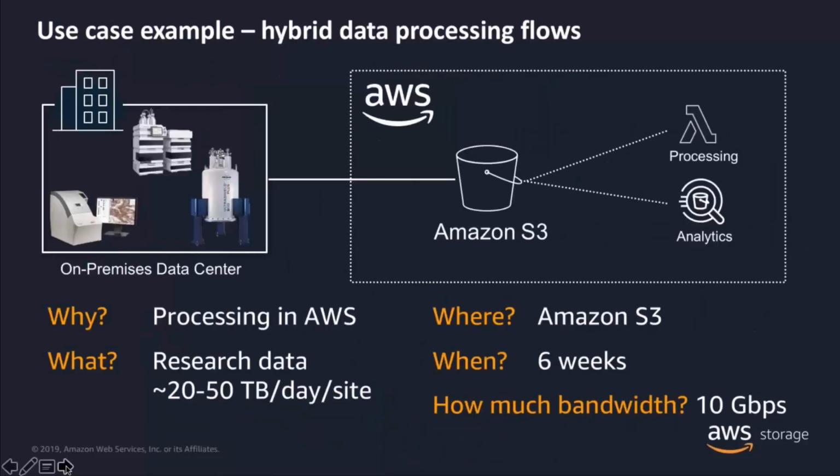So let's talk about an additional use case here. And this is for both of you. So we went to Snowball, we went to DataSync and CloudEndure, and now we're going to collectively talk. So you can kind of see the flow of this webinar here. But let's talk about hybrid data processing flows. And what does that mean?